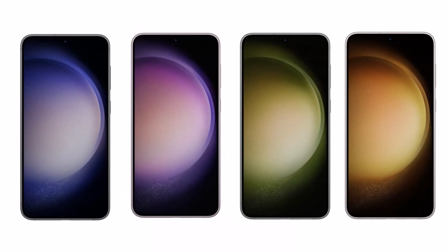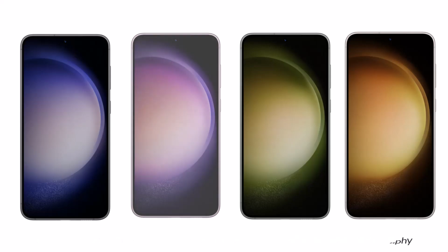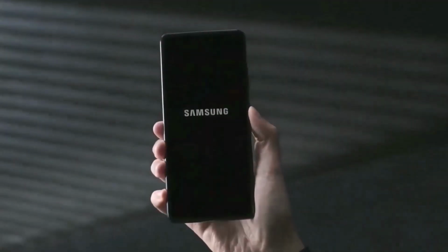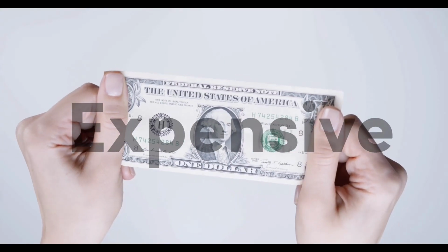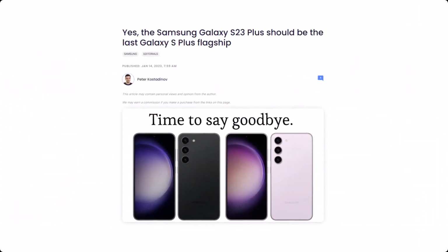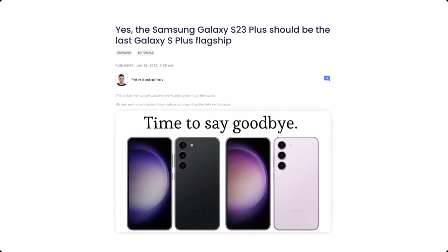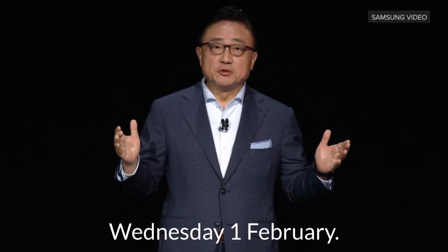And again, the wallpapers feature planetoid-like objects and indicate that the Galaxy S23 series made strides in astrophotography and nighttime photography. In addition to the fact that the S23 Plus is larger and more expensive than the S23, we know remarkably little about the other differences. There are currently rumors that this is the last Plus model, although nothing is certain yet. We just have to wait for its launch, and that should happen on Wednesday, 1 February.